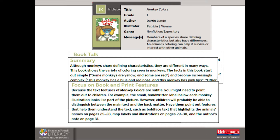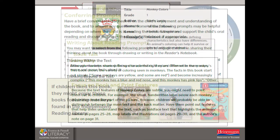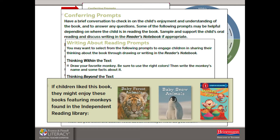So the front is going to give the teacher the book information. Book talk, a summary of the book, and talking about the book and the print features. But when I turn it over, it's going to give me conferring prompts organized around the 3 ways of thinking. It's going to give me writing about reading prompts organized around the 3 ways of thinking.